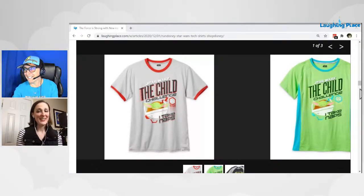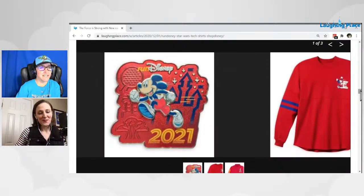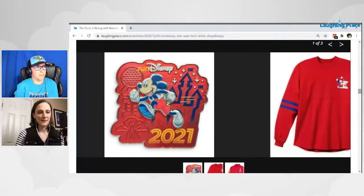Have you done any of the races, any of the Star Wars races, or any Run Disney? I have not done the Star Wars race. I did the race that they used to have that was the half of the 13K, for the Tower of Terror. For the first two years, I think it was a 13K, and then they would offer a 6.5K, so half of that, just to have some fun with the number 13, and a little bit longer than a 5K.